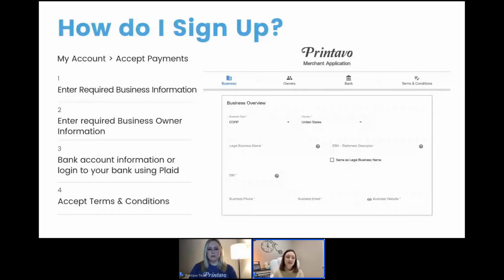Once you submit, the account undergoes what's essentially an underwriting review. Once you get your approval, which often happens instantaneously, although it can take up to 24 to 48 hours, then you're able to begin accepting payments right away. Unlike other providers that may do what's called staged underwriting or staged onboarding, where they hold your deposits for a period of time, and then you hit certain dollar thresholds and they undergo other reviews, so you might see another funding delay and so on. All of that is front loaded to ensure that cash flow can continue to come as quickly as needed.